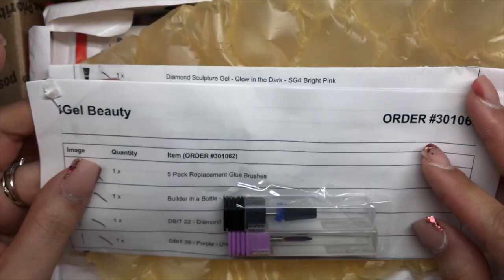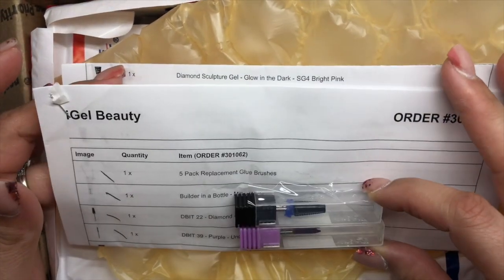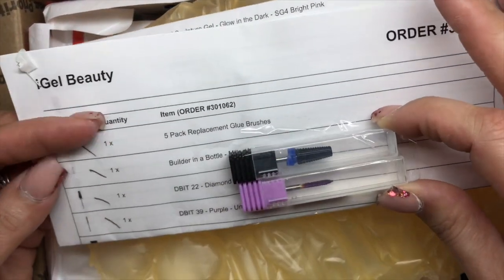I just want to make sure that my receipt isn't. Yeah, it is. Oh, what the heck? What happened here? Oh, I guess they taped the drill bit. As you can tell, I got drill bit.